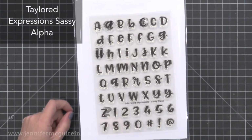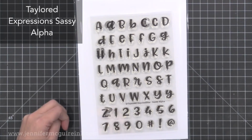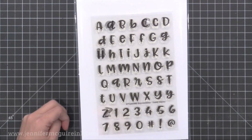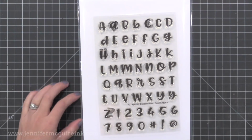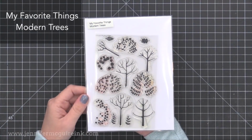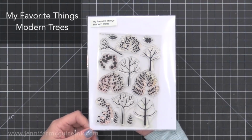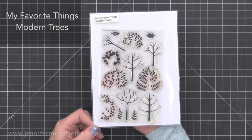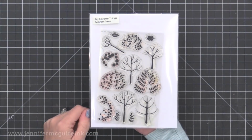I think it's good to have a few great alphabet stamp sets, and this year I really like the Tailored Expressions Sassy Alphabet. Now this one just has a fun and playful look to it, and I use this to stamp names on the front of cards or on tags of presents. My Favorite Things has the Modern Trees. This just really has a beautiful modern look to it. Again, this works for masculine cards if you struggle with those.